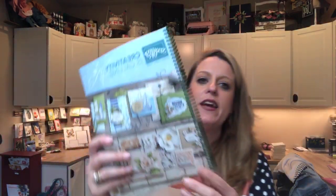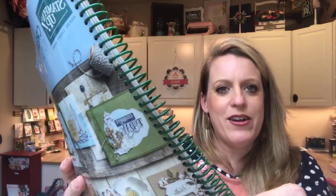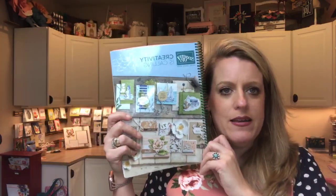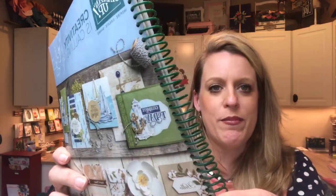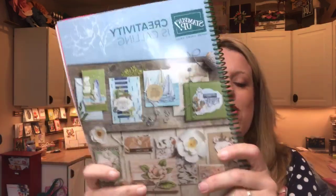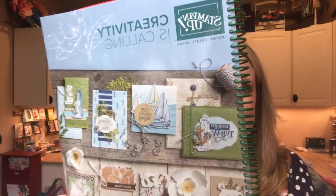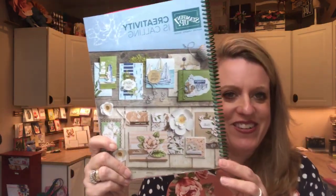Okay, I want to show you a couple things. I'm going to turn the camera around. Every year when the new catalog comes out, I get a new spiral to coordinate. Can you guys see? From far away, it looks black, but no. I would not use boring old black spiral coil on my catalog. I actually have this sampler from mybinding.com. They sent me a little spiral of all the colors. So I get them out and I match them. And I had a hard time this year. My oldest daughter was very adamant with me though that it should be this dark green, which really isn't my color, but I don't think pink would match this year's catalog.